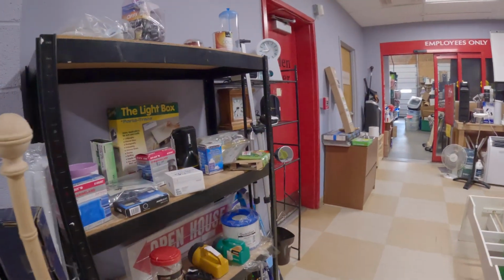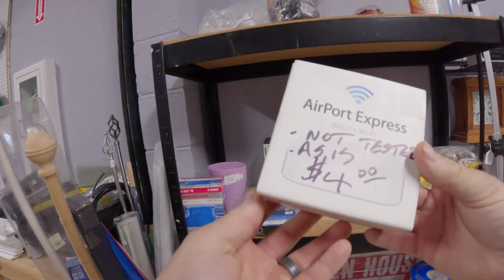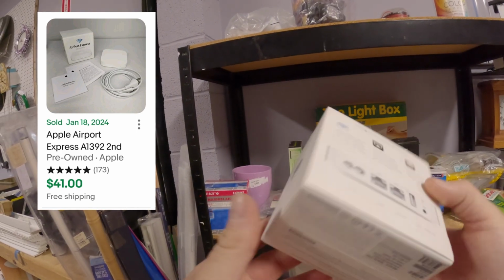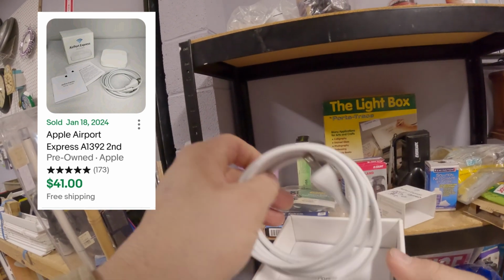Moving on, I catch eyes on an Apple product. It was an Apple AirPort Express. It was in great condition, $4. It was complete. This is my sold comp. It sold for $41. Another first class shipping. I love selling smalls.